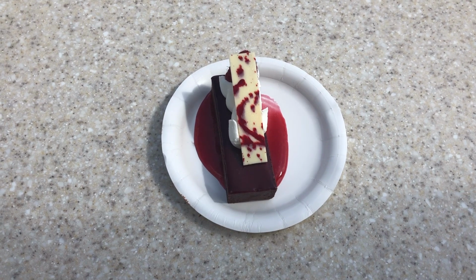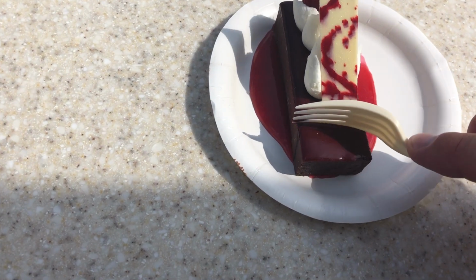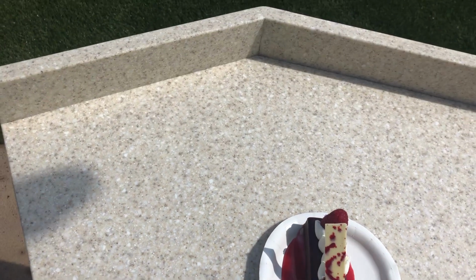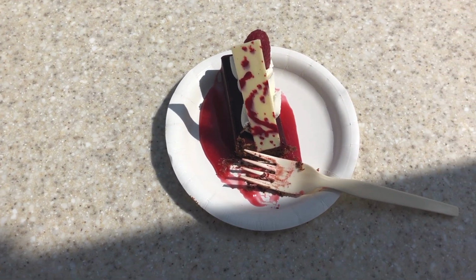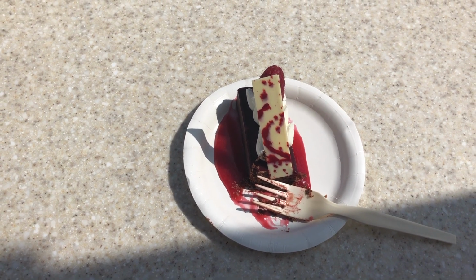At the Chocolate Studio, I got the dark chocolate raspberry tart. This looks really good. I'm going to dig in. Oh yeah. Taste of raspberry, a lot of dark chocolate. Very good. I'd get this again.